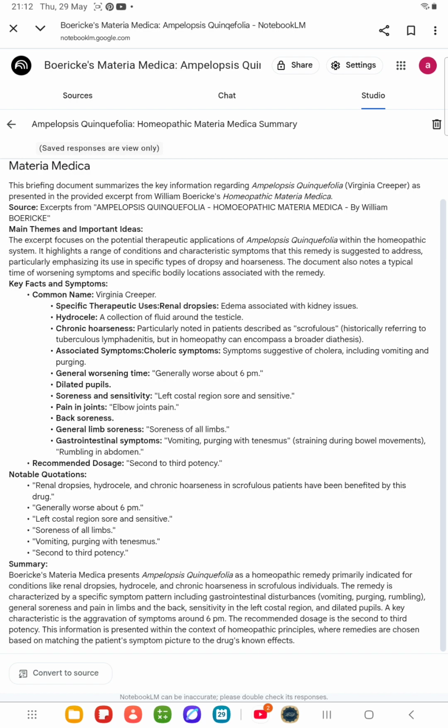It notes the left costal region. So the ribs area on the left. Exactly, over the ribs on the left side, as being particularly sore, sensitive even, and it also specifies pain right in the elbow joints. This kind of localized detail is often considered quite significant in this type of literature. Left rib pain and elbow pain. Yeah, that level of specificity is pretty interesting, isn't it?